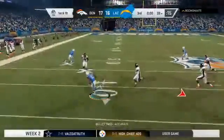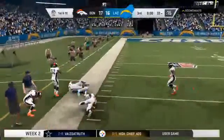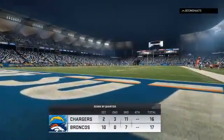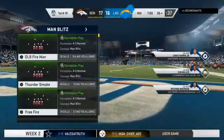Looking to throw. McHugh. It's caught by Aguilar. 1 quarter remains here on a Sunday night. And that'll do it for the end of the second quarter. This is the NFL, and it's on EA Sports.